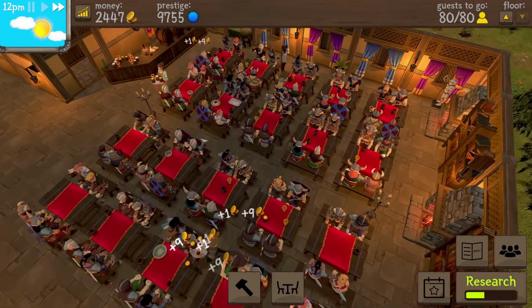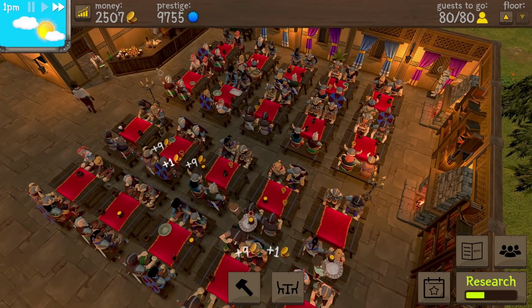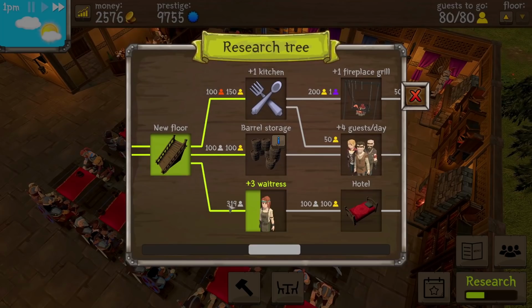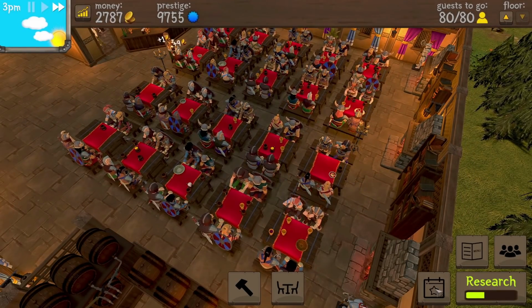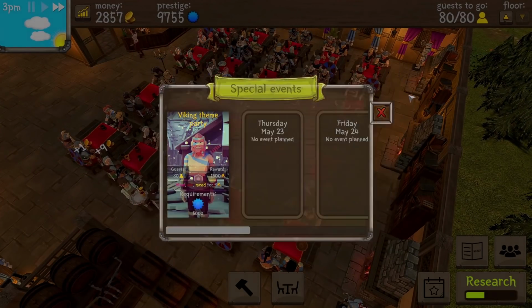Right now, however, this is going to bring in a lot of money. The Viking cosplayers, as we've said, are always welcome, but they're not going to help us get toward our research total, because everyone here is a yellow grade person, and we just want regular folk coming in. So this is going to be good for money, not good for research. So maybe we will hold off for a while on having other events coming in.